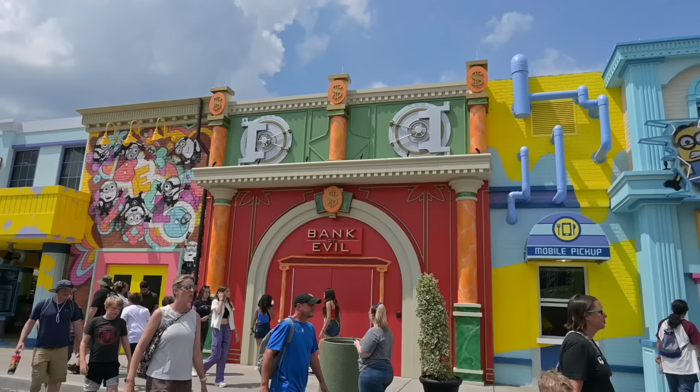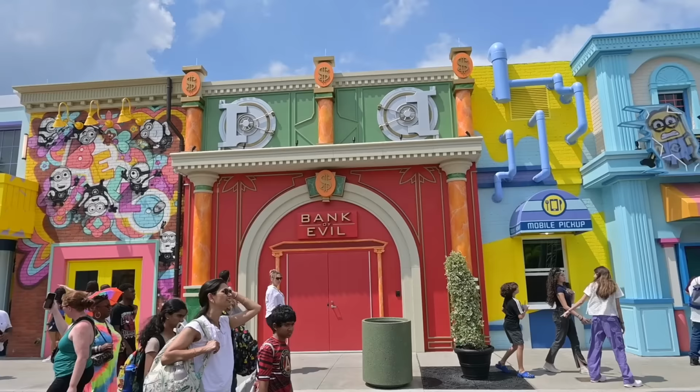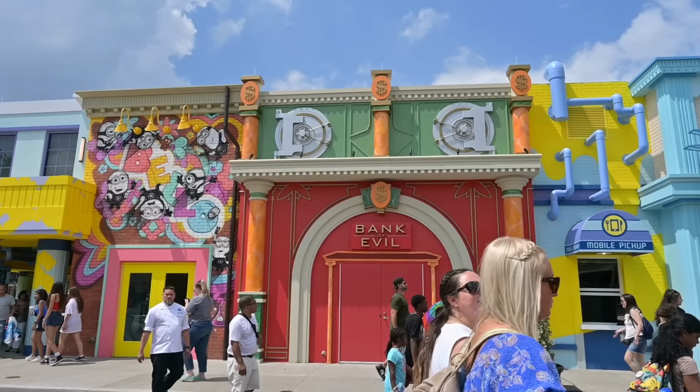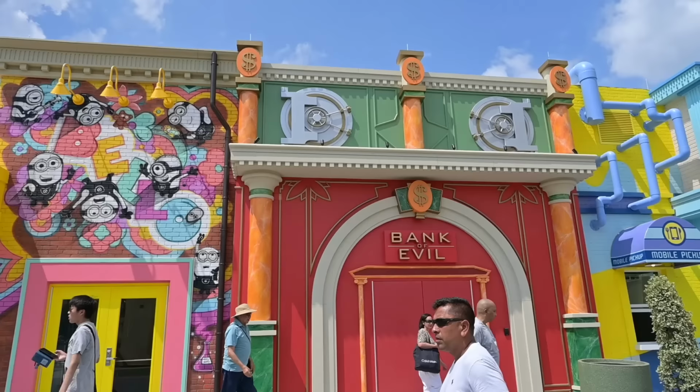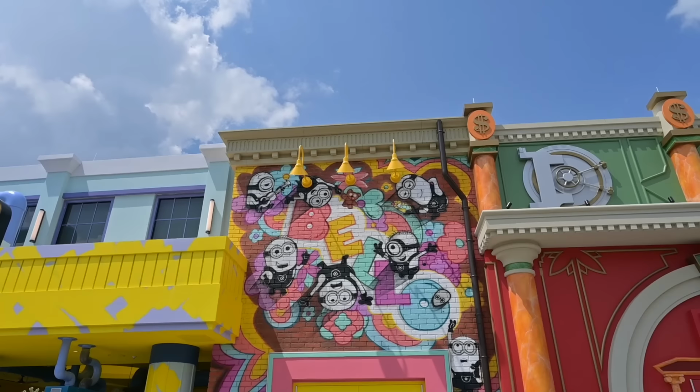Bank of Evil. That's where evil people bank when they need money for their heist. And then they do the heist and they get money and they pay back to the bank, I believe with a hefty interest. But you know, what choice do they have? That's a cool mural. Hello.